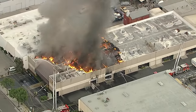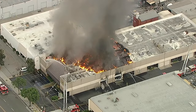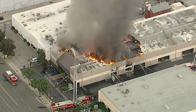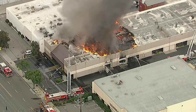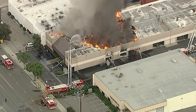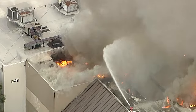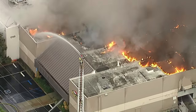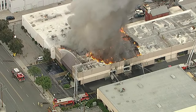What do you call those strips? All right, this is a tease that I'm doing. All right. Okay.